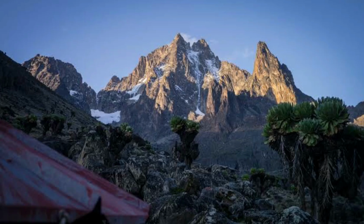Okay, so let me ask, do you pass LiQWYD whenever you're going to Mount Kenya? Because I think so. No. Oh, it's different, but mm-hmm.